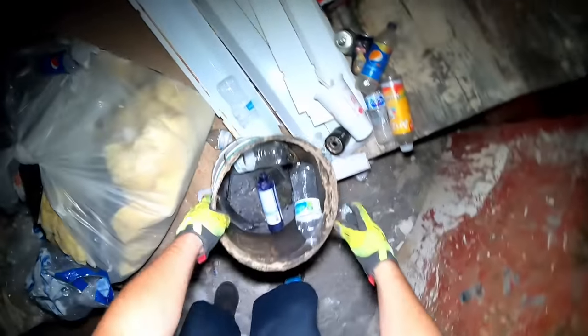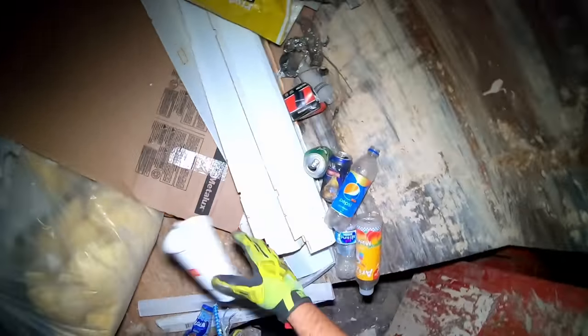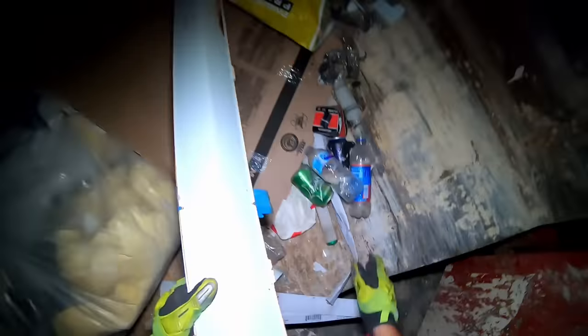All right, we got this open top here, y'all. Door open. Open top with the door open. Here we go. Little scrappy scrap right here. Stick all that ash back up in there. See a vacuum cleaner.